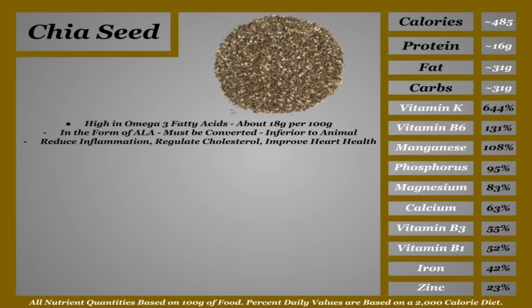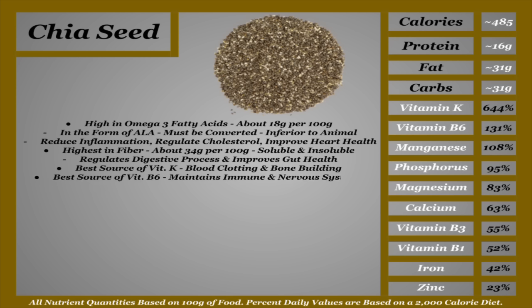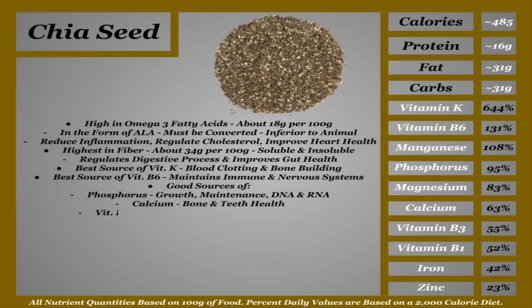improving heart health. Chia seeds are the highest in fiber on this list, about 34 grams per 100 grams, packing both soluble and insoluble fiber, regulating the digestive process and improving gut health. They're also the best source on this list of vitamin K, which is used for blood clotting and bone building, and vitamin B6, which maintains the immune and nervous systems. They're also among the best sources of phosphorus, calcium, and vitamin B3.